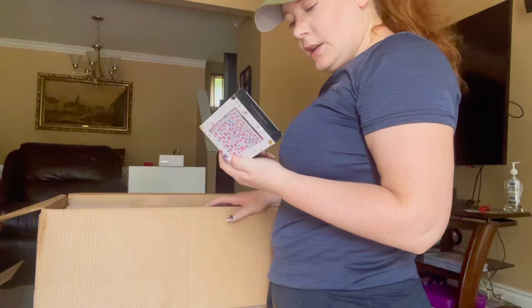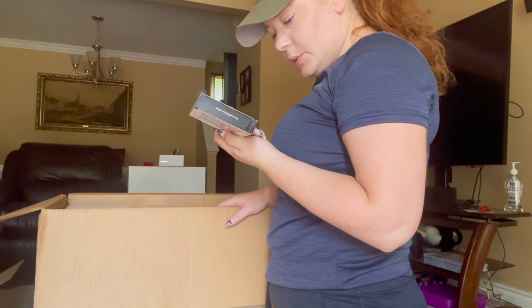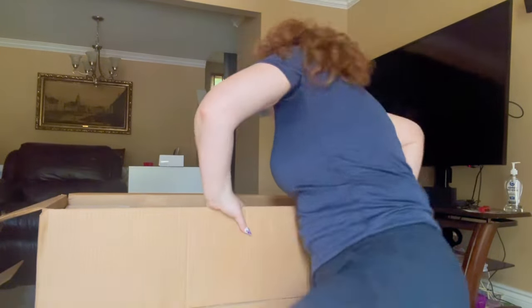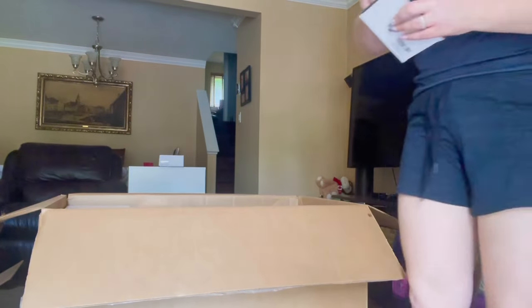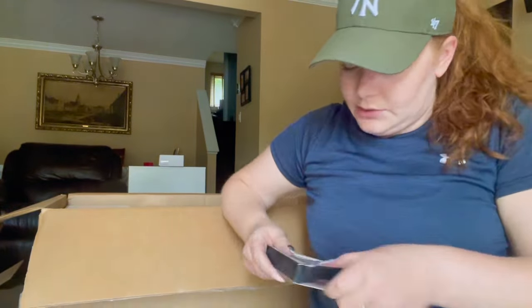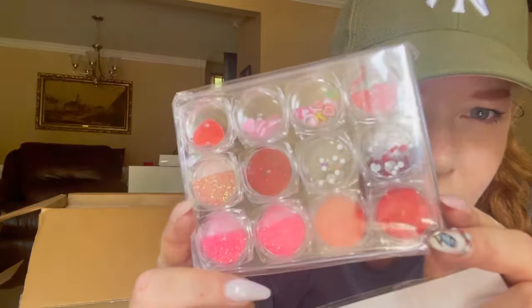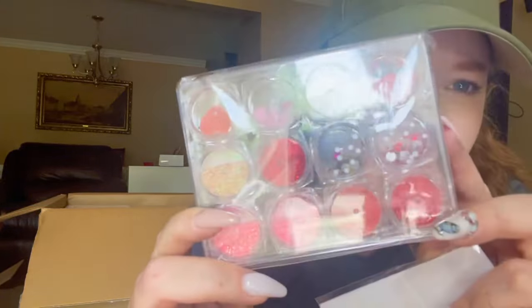All right, so this is some kind of a set. 12 boxes Queenland of Hearts series sequins nail glitter and some stickers. So let's actually open this one up and see what it is. All right, I actually have these stickers in my collection. Okay. Oh, so that is a really cool Valentine's Day set. So you have your glitter, you have some sequins, you have a little bit of bling over here, and then you have this set of stickers. So that's really cool. All right. Oh my gosh, let's keep moving along. Oh, there's different ones. All right.